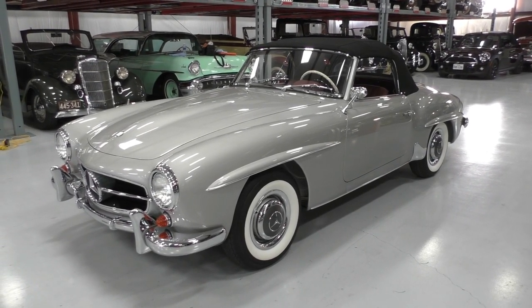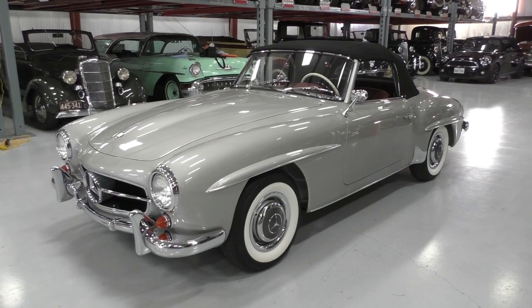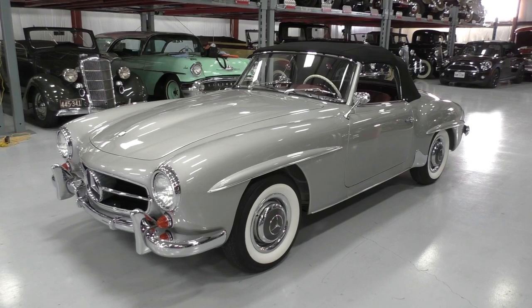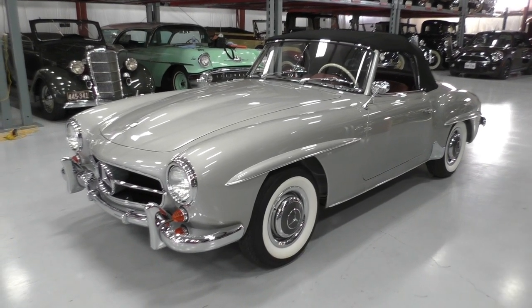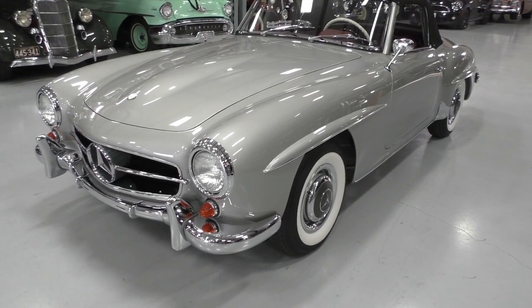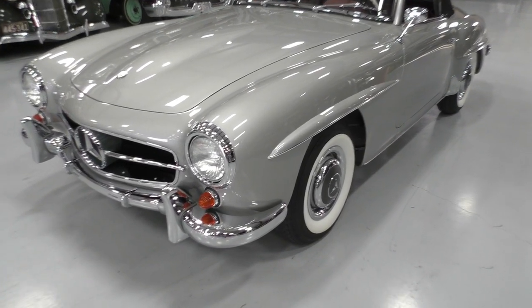We're going to pull it outside, but most of the video is going to be done here. We don't want to put it on a lift because I want to move it as little as possible. Very special car. Tolerances are just spot on with this car. Anyway, we'll just walk around and let you see it.